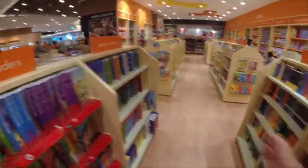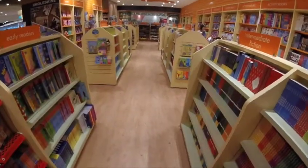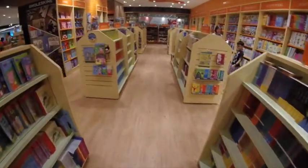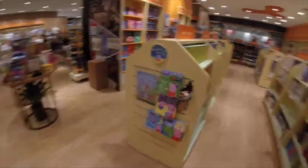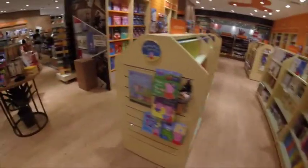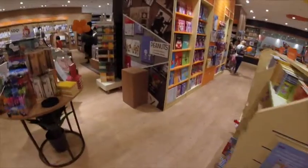Right, so there's a significant focus on our children's books and all that. Check out the width of the aisle here. Alright, so it goes to show the thinking behind the shop here.